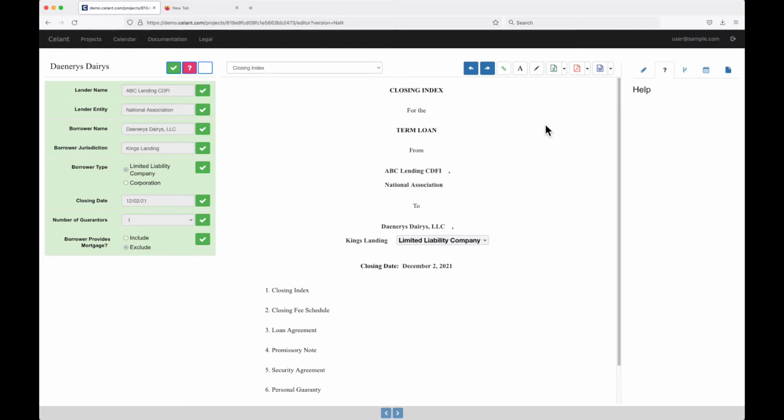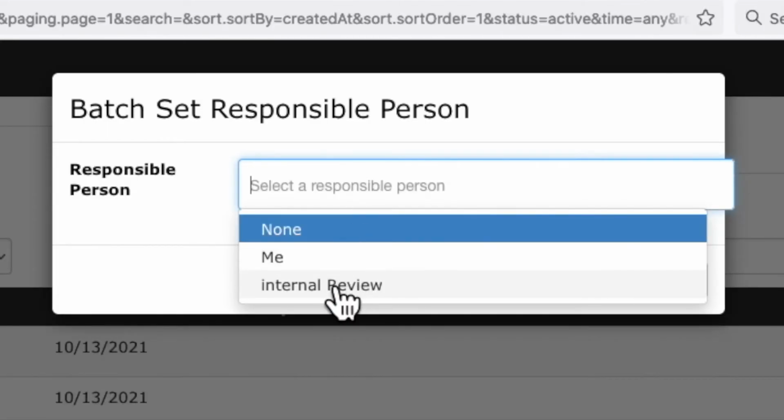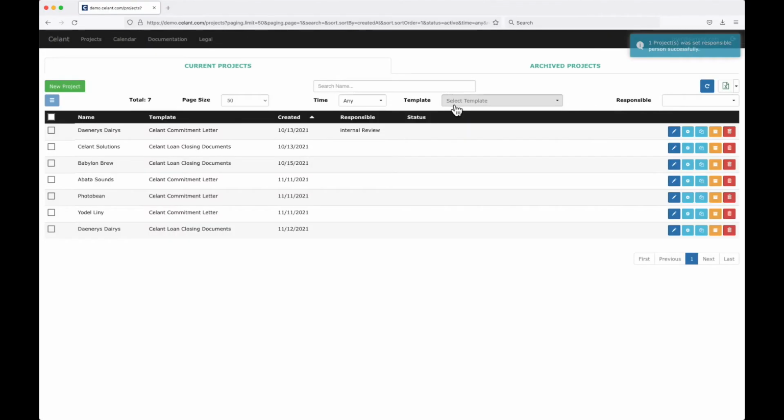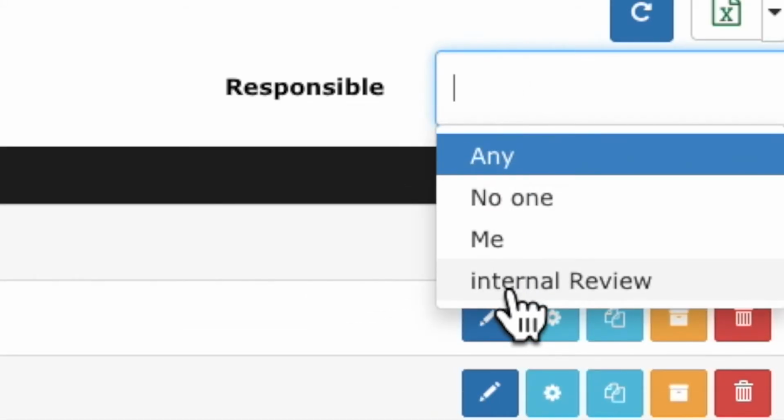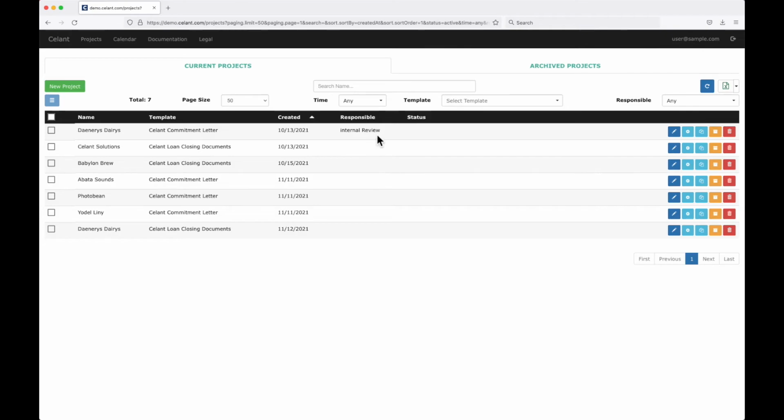Okay, now we're done with this. Let's hand this off to the internal review team. The way we do that in our system is through the responsible person designation. This is part of the batch actions. So you could click whichever ones you want, or you could click them all, and you can delete them, archive them, share them, or just change the responsible person. In this case, we're going to change it to internal review, confirmed, and internal review will be the responsible person now. So the entire team knows that this is on their plate, and that is one way in which you could hand off these electronic files to the next person and back.